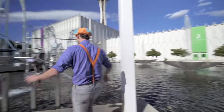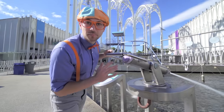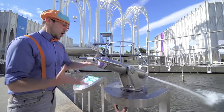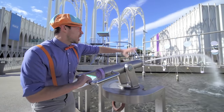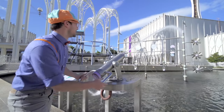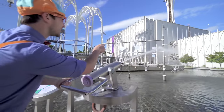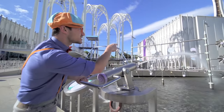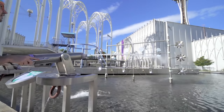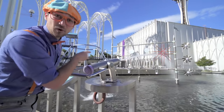What's this? Ooh, this is the water power station. Water is getting shot out on the front of this little water gun. Whoa! Whoa! Okay, watch. I'll make that spin. Yeah, we're doing it!